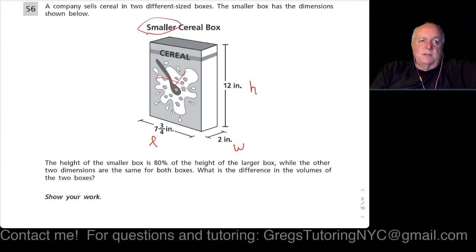A company sells cereal in 2 different size boxes. The smaller box has the dimensions shown below. So this is a 12 by 2 by 7 3/4. Depending on how you look at it, you could also say it's a 7 3/4 by 2 by 12. Okay, the height of the smaller box is 80% of the height of the larger box, while the other 2 dimensions are the same. So that means we have a second box.